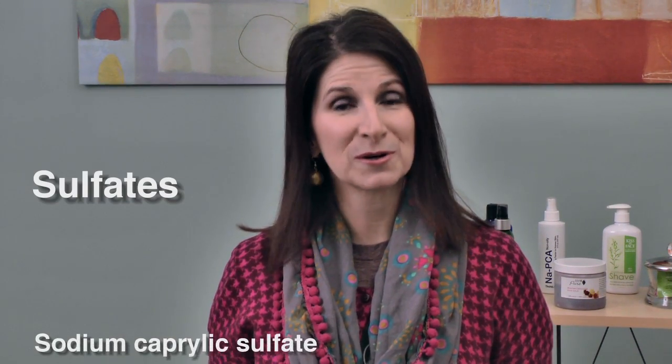Now, how do they work? These ingredients act like plastic wrap. They form a film on the surface of the skin, and they keep the skin from breathing, and they trap toxins inside of the skin. They clog pores and promote acne. So teenagers, hear that. The pimples, the acne, the blackheads are probably being aggravated by these ingredients. And for the rest of us, it slows down skin development and cellular regeneration, which causes premature aging. No thank you.